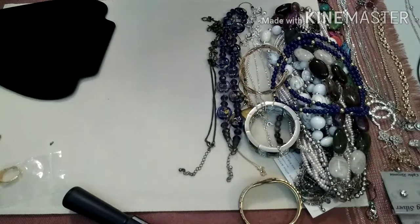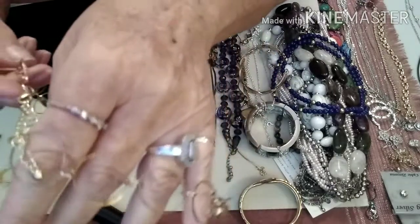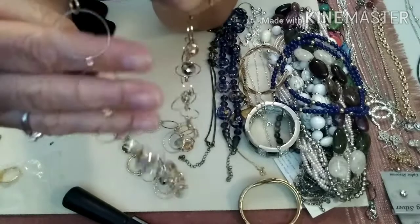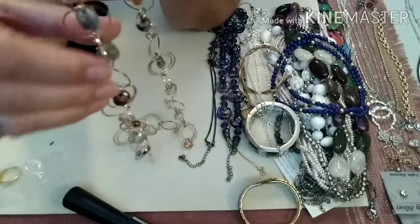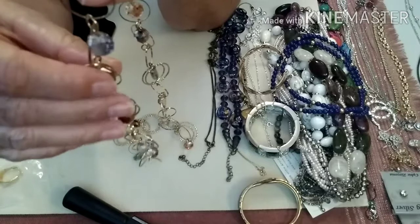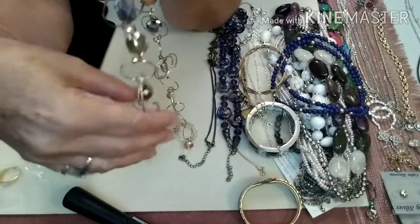I have one. Oh, this is neat. I like these. This is very lightweight. There is no mark on it. It's got a finished extender, which is nice. These are little tiny, like, orbiting planets here with the little halo disc around. So we have a round, kind of a square, a fat round.